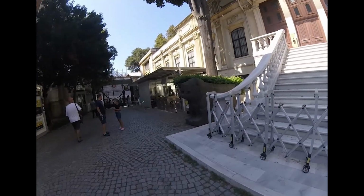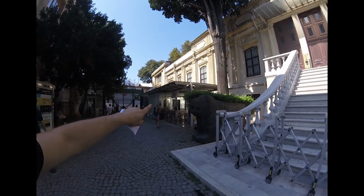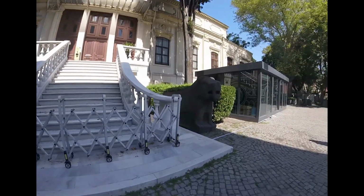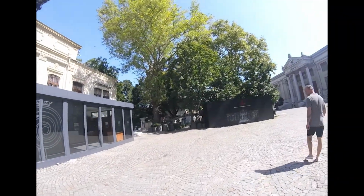Well, that's also weird. In a museum, they have a metal detector there that you have to walk through, put metal things on the table. Well, I didn't empty my box and it was alarming and they were just waving me through, so that was weird. So we are at the museum side now. Let's see what we can find.